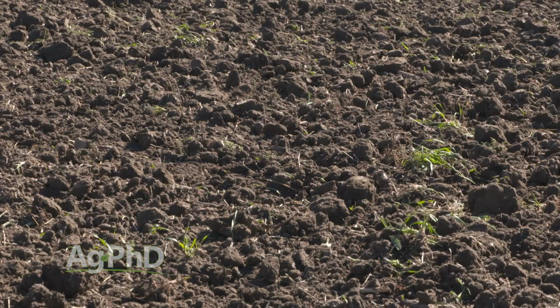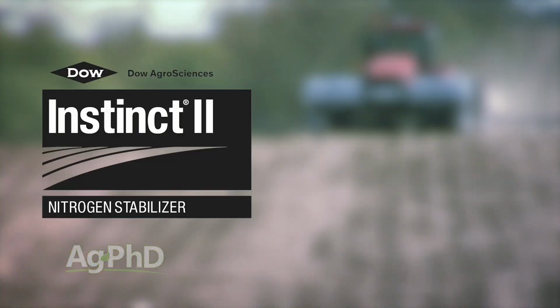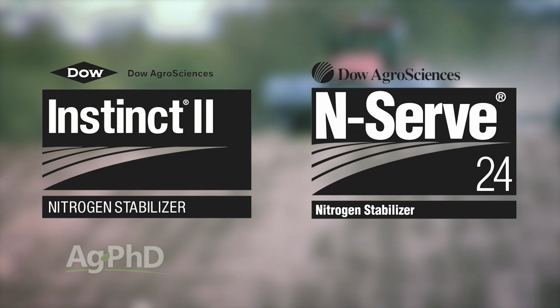So when you have a positive charge, soil has a negative charge, and you're much more able to hold that in a stable form longer. So basically, these nitrogen stabilizers can help prevent the loss when things convert over to nitrate. So you want to take a look at products like Instinct or N-Serve for anhydrous, and there are plenty of other stabilizers out there as well.